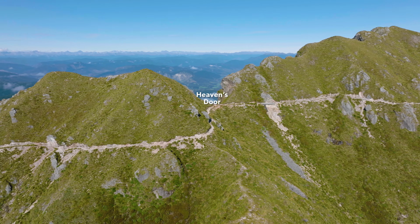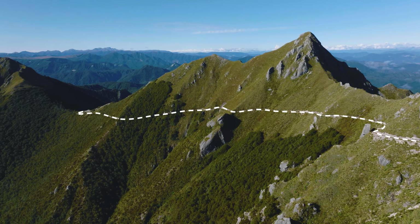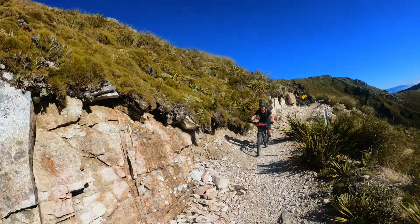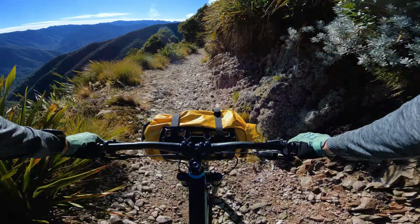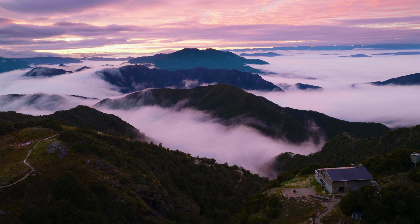Heaven's Door is near the end of this traverse and marks the start of your descent off the ridgeline. It's a fast descent, and the track is mostly made up of loose rock with some obstacles along the way. Contain your speed, stay in control, and look ahead to have a safe descent down to Ghost Lake Hut.